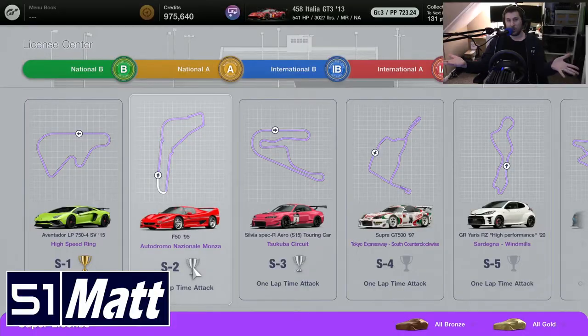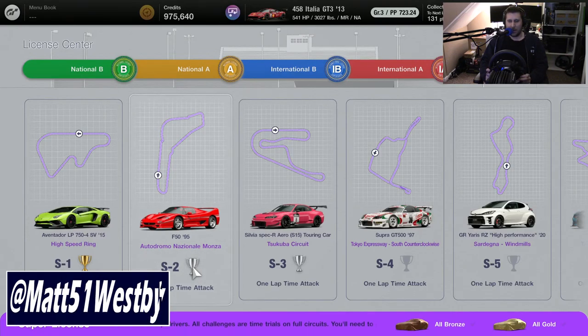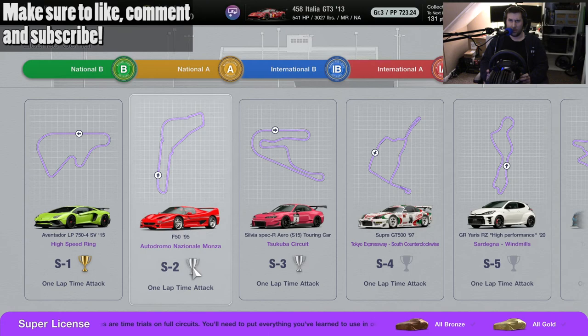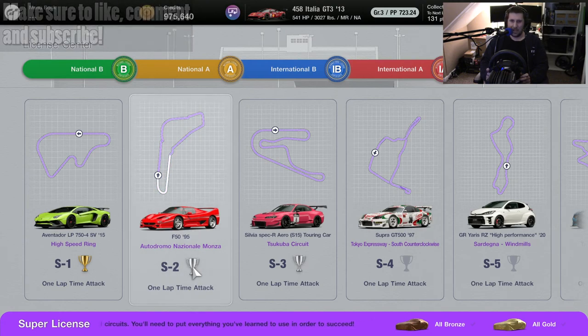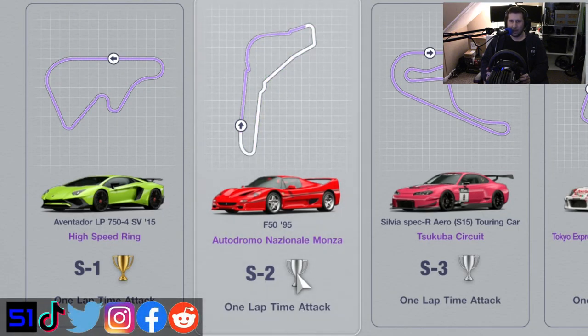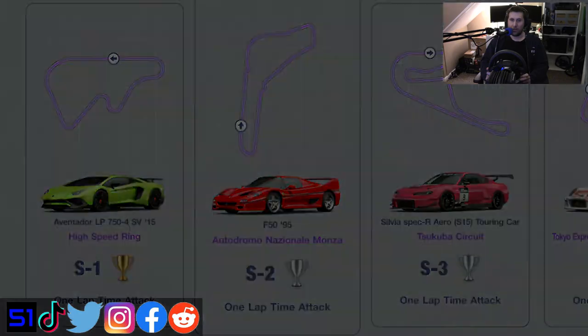My name is Matt and welcome to once again Gran Turismo 7, in the second part of the series here of trying to get gold trophies or gold medals, still not quite sure what they're necessarily called yet, in the super license tests. So for today we've got the Ferrari F50 on the very famous Italian track of Monza.